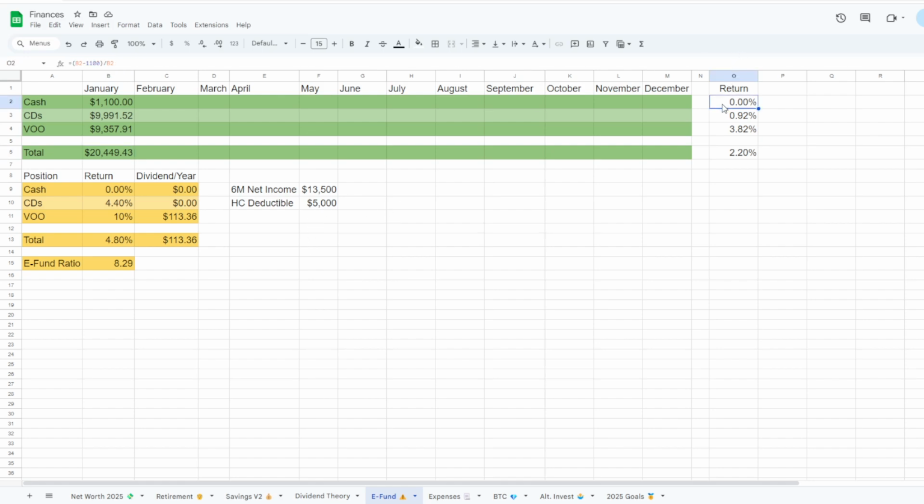Of course, the cash has had 0%, kind of negative if you think about it. 0.92 for the CDs, which is not bad, and 3.82 for VOO, which is very good. So combined, 2.2, which is nice. I just want to outpace inflation. I know they target 2%, but in 2020 it was like 8%. So we'll see how it goes.